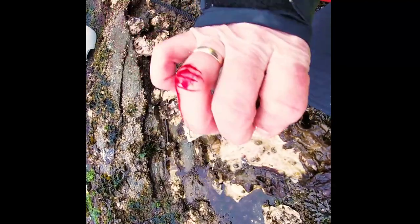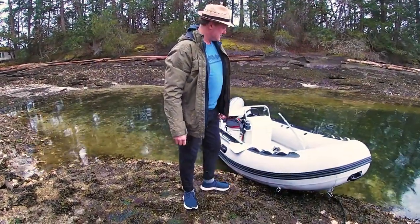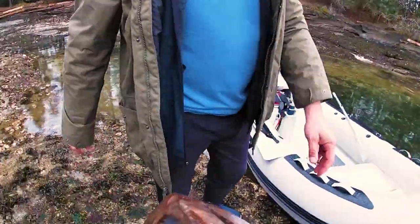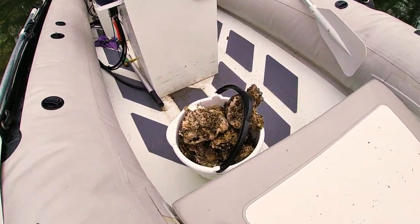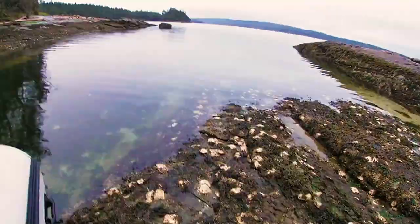Okay. We've got two. These are huge. I'm already bleeding. Okay, well, we're both bleeding now. Let's see your finger. Oh, I just wiped it off. I'm good. I'm like dripping blood all over. No problem. And we have a bucket full of oysters. We're hunters and gatherers. Although, I guess this is gathering, really. We aren't hunting. This is gathering. We are gatherers!